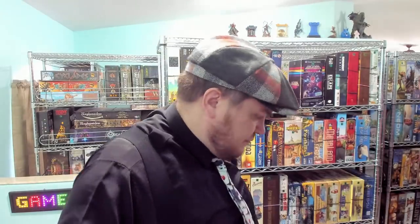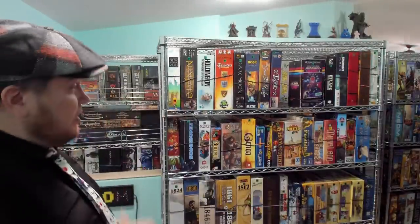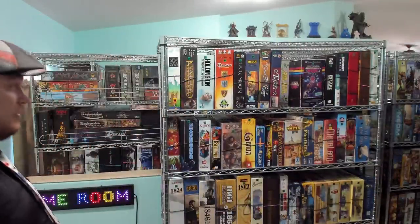I just realized as you rearrange your shelves, you're also going to have to update your reference books. Oh, yeah, but we update our reference books every time we do something like this. Alrighty. Here we go. That's shelf 11. Let's go to shelf 12.